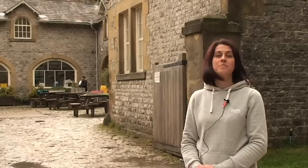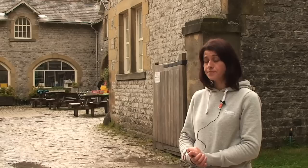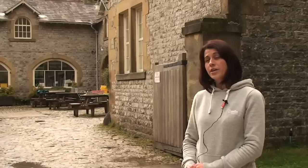So the roost that's in the north wing at Malham Tarn is common pipistrelles. It's a maternity colony, up to about 200 individuals. So there'll be females in there at the moment, and they'll have their young because most of them will have given birth. We'll expect them to be emerging on average about 20 minutes after sunset.